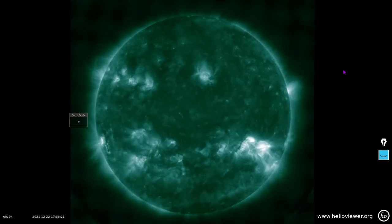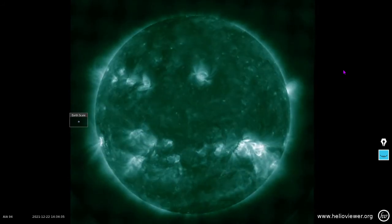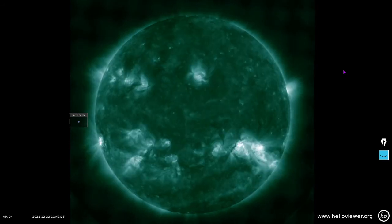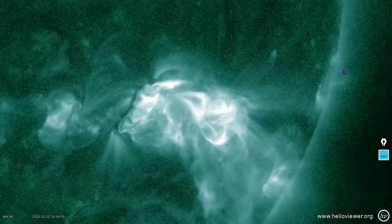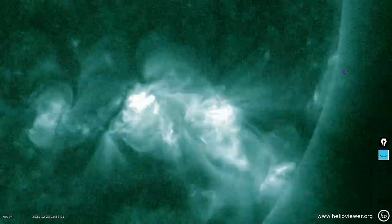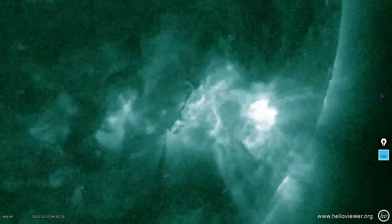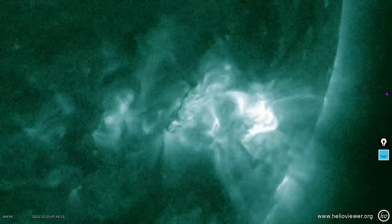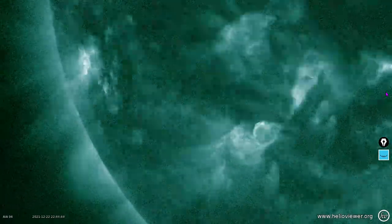Here's 94 angstroms, and this is one of the best wavelengths to show solar flaring, and indeed there is a lot of plasma suspended in between Earth and Sun at the moment. Here's a close-up of some of the stuff going on. And this long sheet feature here, this has been here for a while. Again, there are massive filaments. They're mainly coming out of the northern hemisphere at the moment, but the main activity is in the south.